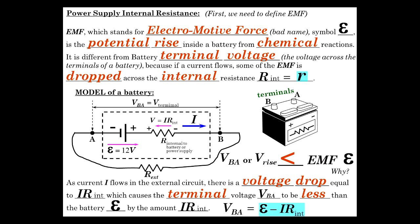But as soon as you put an external circuit in and current flows, if you keep your voltmeter across there, you'll see the terminal voltage drop. More to be said about that, but that's a good introduction to what we mean by internal resistance, and we'll call that a wrap for now.